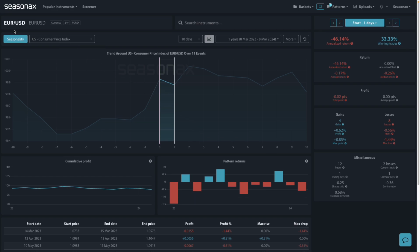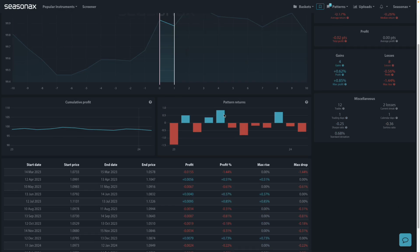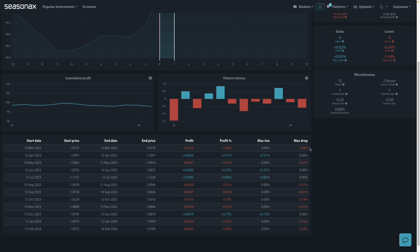Now, if you just look at the euro-US dollar over the US CPI print, this is from the 8th of March 2023 to the 8th of March 2024, so the last year. Notice how the CPI readings have tended to surprise to the upside. We've seen more euro-US dollar falls than gains. And when it has fallen, you can see that it's fallen quite significantly. We've had maximum falls of 1.44%. That was a year ago. But since then, when we're seeing surprises, we're seeing drops around 0.5%.